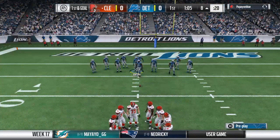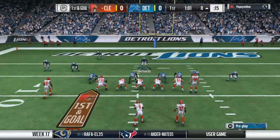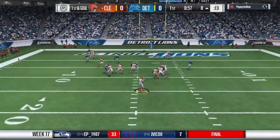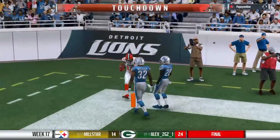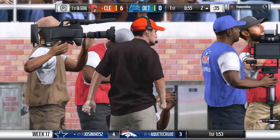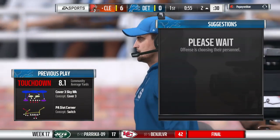And here comes play number 6 on this drive. They go play action here on first down. And that's going to be caught for a Browns touchdown. Josh Gordon with touchdown number 12 on the year. And the Browns have taken the early lead.